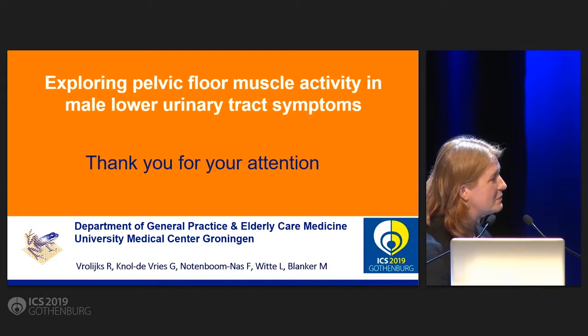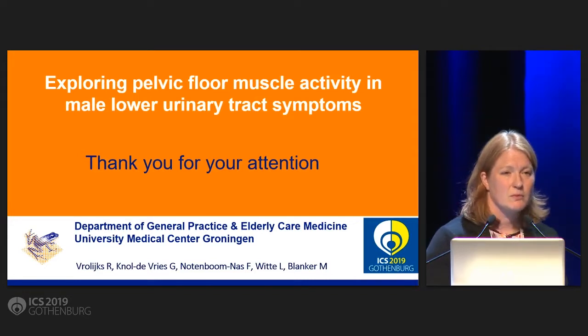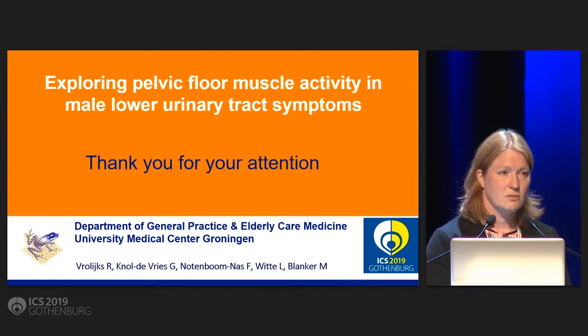Hi, Paul Hodges from Australia. Just one question. Your data showed differences in the external anal sphincter in men with urinary tract symptoms. Do you think the external anal sphincter measures are meaningful for the urinary tract symptoms, since the external anal sphincter doesn't have an impact on urinary control?